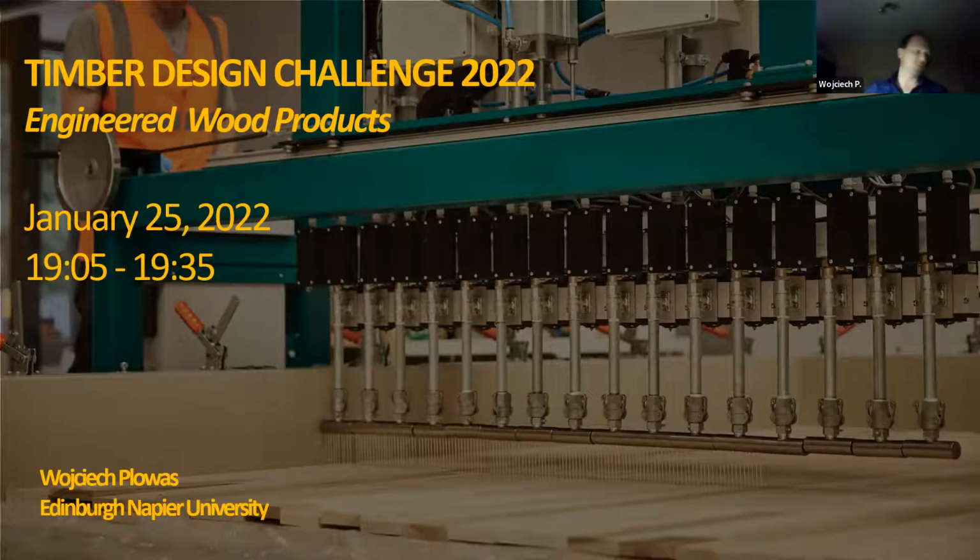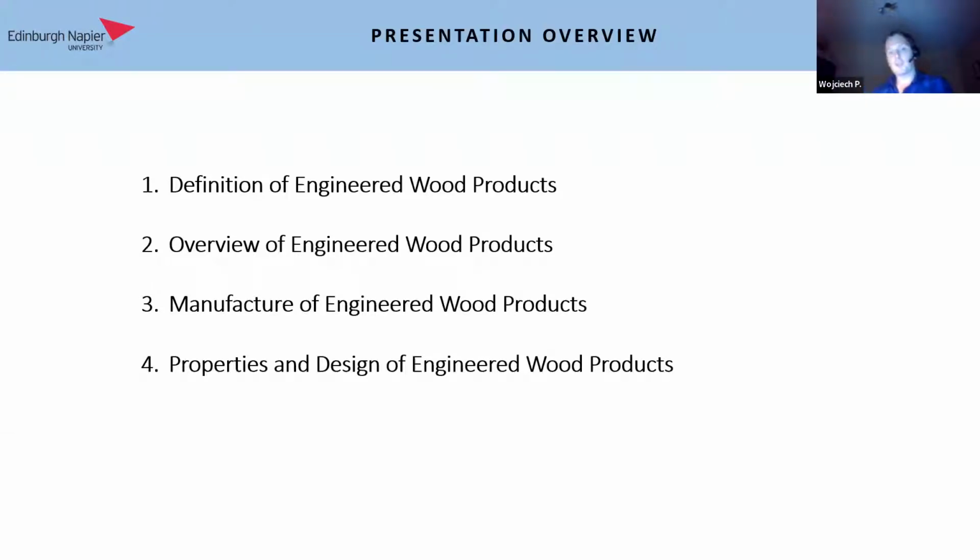Similar to what Dan said at the beginning of his presentation, engineered wood product is a vast topic. We could spend hours talking about it, different types, different manufacturing methods and so on. What I try to do with this presentation is extract the essential information that will open the doors to a greater understanding of engineered wood products. My presentation is split in 4 sections. First, I'm going to introduce the engineered wood products. Then we're going to look at different types, the overview of engineered wood products, and a few slides about the manufacturing aspects. And finally, we're going to close off the presentation with some properties and how engineered wood products are designed.